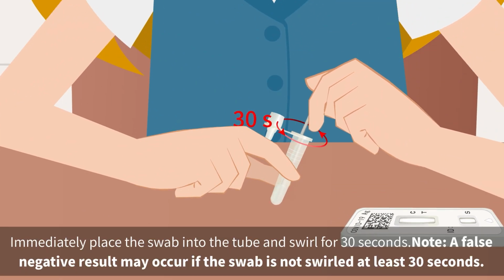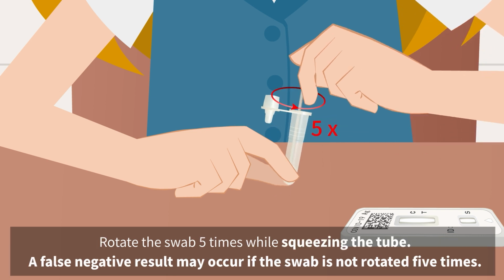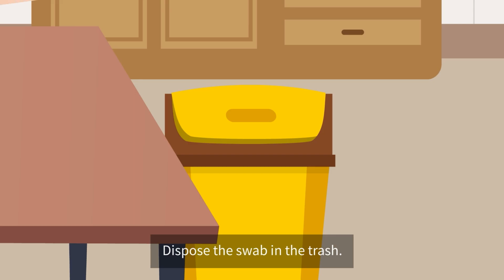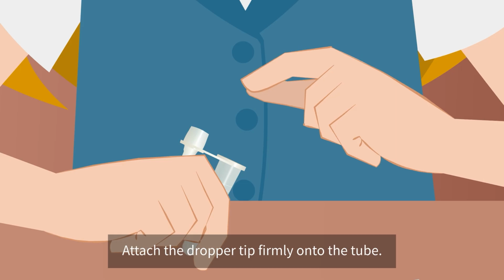Immediately place the swab into the tube and swirl for 30 seconds. Note: a false negative result may occur if the swab is not swirled at least 30 seconds. Rotate the swab 5 times while squeezing the tube. A false negative result may occur if the swab is not rotated 5 times. Remove the swab while squeezing the tube. Dispose the swab in the trash.